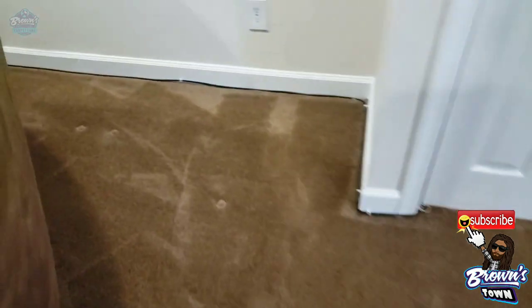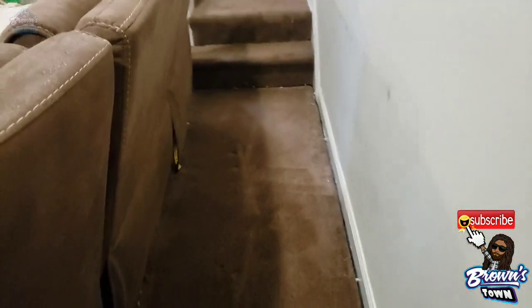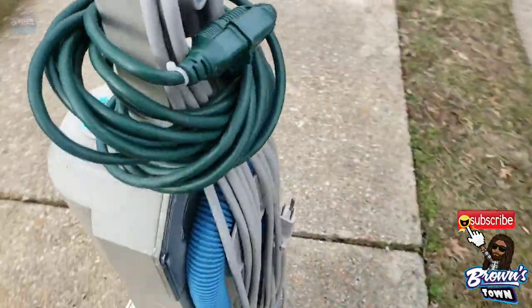Clean back here first, then they'll move the couch, so I'll clean in front of it. But overall, good vacuum, Brown. See what the workhorse pulled out, Brownstown.